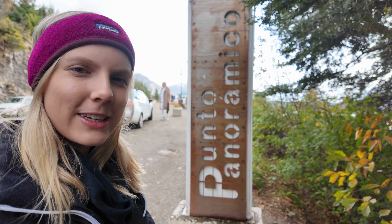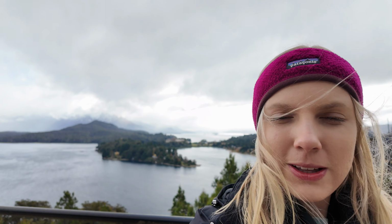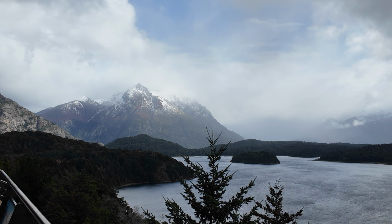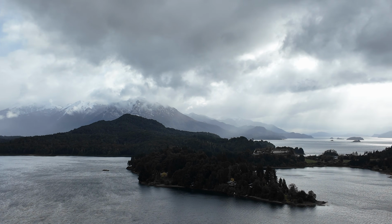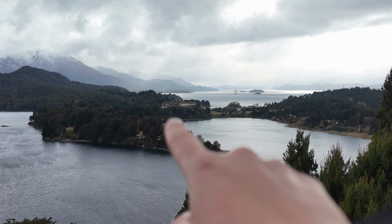And we have arrived at Punto Panorámico. Let's go check it out. It's quite chilly up here, but the view is nice and you get to see the snow on the mountain peaks over here and actually all like 360 views of snow-capped mountains. That's actually the resort that we're staying in tonight. Right there.